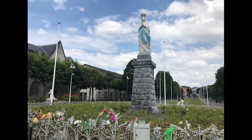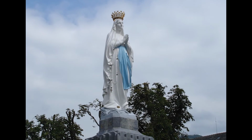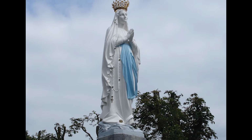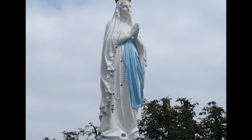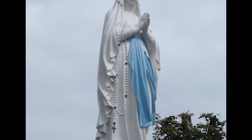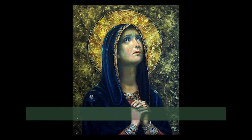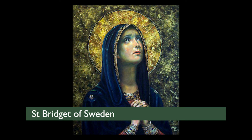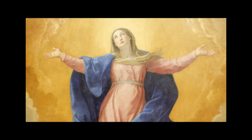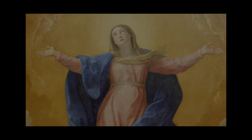The crowned Virgin statue holds a rosary in her hands. It has 6 decades. Oftentimes, those who have noticed this wonder if it's a mistake, but in fact, the 6-decade rosary is a Bridgetine tradition. Saint Bridget of Sweden introduced a 6th decade of the rosary in memory of those who have died, especially souls in purgatory. The total of 63 Hail Marys represents the age at which Our Lady was taken up into heaven.